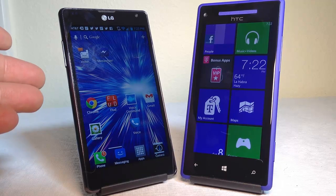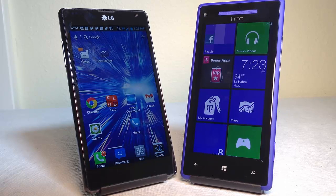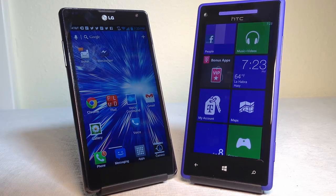Now, on the LG, we have Android version 4.04, and on the HTC 8X, we're of course running the Windows 8 OS software. So you can see that there. And on the LG, we have 1.5 gigahertz Qualcomm Snapdragon S4 Pro quad core. It's very whipping fast. The quad core is the real key there.